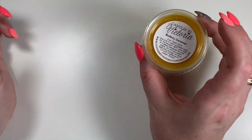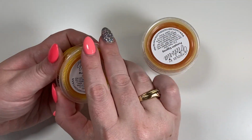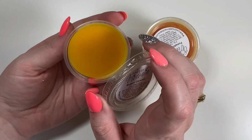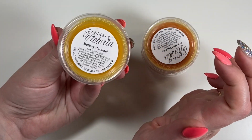Get some more here. There's no fun way to do this because they're piled up in a box. Okay, so next we have a buttery caramel, and you guys will see a trend on what kind of scents I prefer. Definitely am a caramel, sweet, buttery kind of girl, and this one is fantastic. This is one of my favorites. It's just rich, it's buttery, and it smells like caramel.